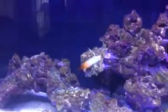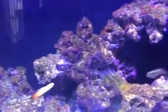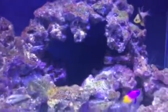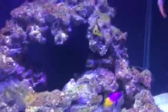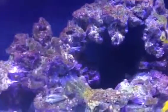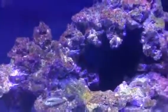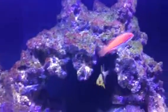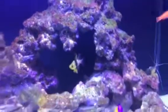Everything I'm happy with: my wavemaker, my skimmer, my growth of the chaeto in the refugium. So basically I'm just letting this tank mature still and waiting for those signs of algae to show up and hopefully take over any of the other nuisance algae that I have, which I'm not really too worried about. So we'll go for a small feeding right now.